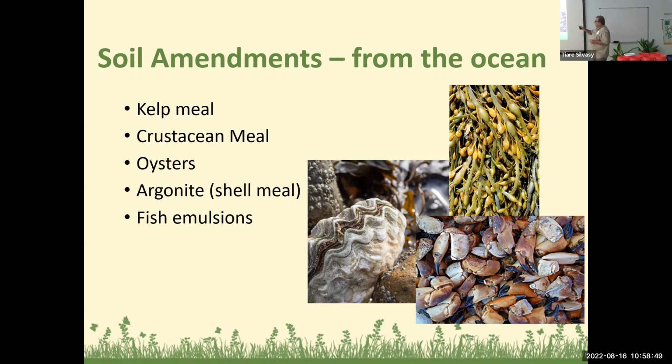Aragonite, which is a shell meal, actually happens off the Bahama Banks here. This organism pulls calcium carbonate out of the sea and drops it. It looks like sand and they use it as sand. It's called oolitic aragonite in its oval form, but it's a very highly structured form of calcium carbonate. It's carbon negative, and it just keeps replenishing itself. So it's pretty good for using for the earth.